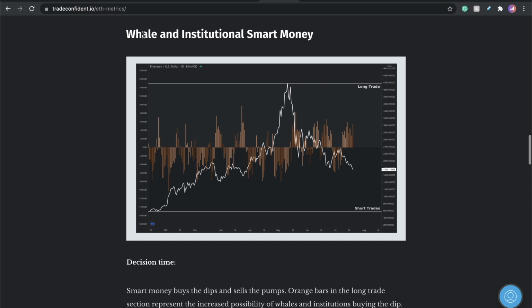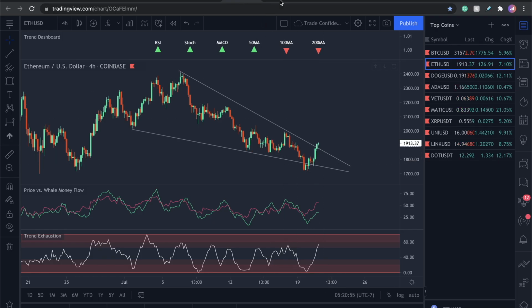Now, take a look at the whale and the institutional smart money. I've been covering this in yesterday's video, but I did it for Bitcoin, that we had a massive spike in here, and then I compared it to what CryptoQuant was showing, and the highest amount of Bitcoin that was purchased the entire year happened in the last 2 days. Okay, that is insane. What happened after that? What happened after this big spike, especially for Ethereum? We saw the market jump straight back up.